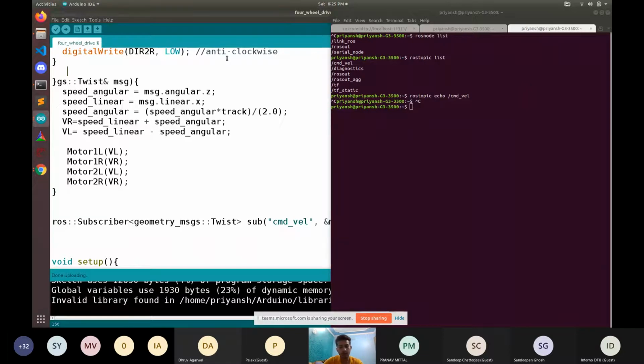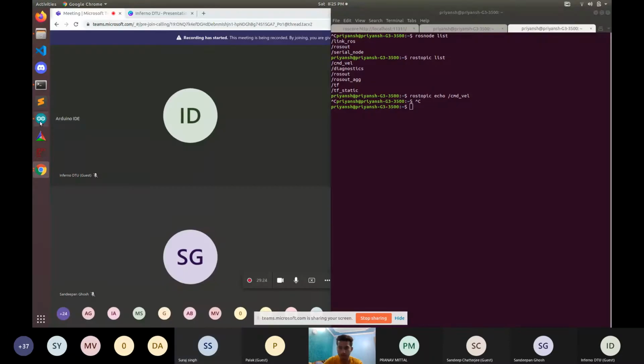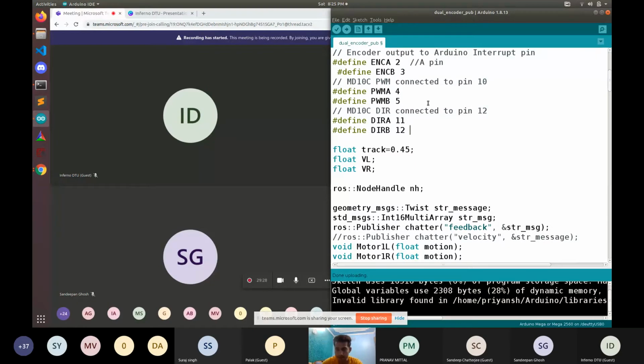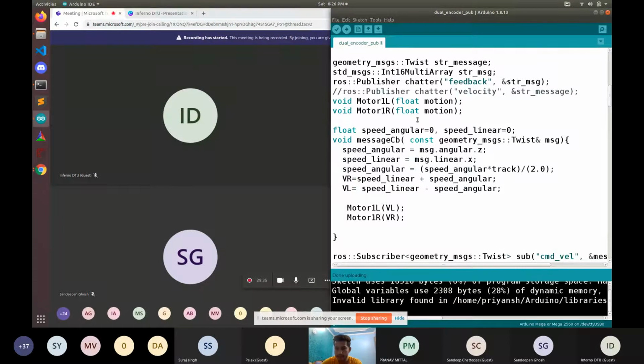Our rover wheels are equipped with motor drivers that can provide feedback to the motors. Suppose we need to see that information, we'll need a publisher as well. So here's another code. It works for encoders, and it creates a publisher as well. Here's a publisher named feedback, and it is passing the data to the string message.